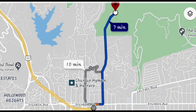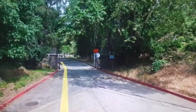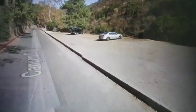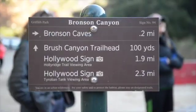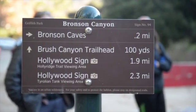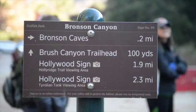The parking lot is a 7-minute drive north of Franklin Avenue on Bronson Avenue, just off the 101 freeway. When you get to the end of Bronson Avenue, you will see the park entrance. Upon entering the park, you will see the parking lot, where you will park your car and have a short walk to the trailhead. For the first part of this hike, we will hike to the Bronson Cave, and then to the Hollywood sign, the front view, and we will finish up with the Hollywood sign from the back view.